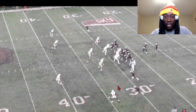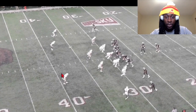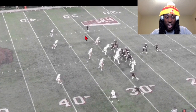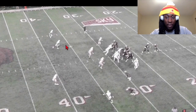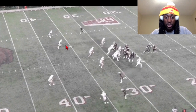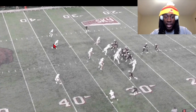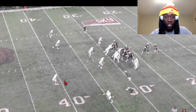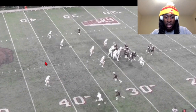The double posts are going to kind of cut out of the camera, but you see the deep over coming. Let's watch it again. You see the deep over by Keelan coming over. You see the quarters coverage as it shakes out. Now this guy drops down, which gives us a cover three look, but I'm still going to go with quarters. To be honest, this might be cover three, but just the way the pre-snap picture looks and everybody's responsibilities, it looks like more of a quarters look.